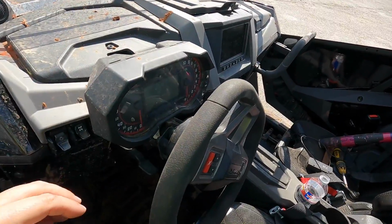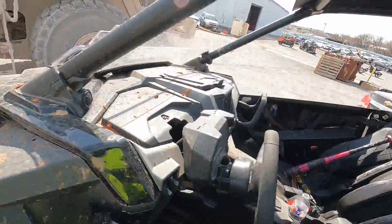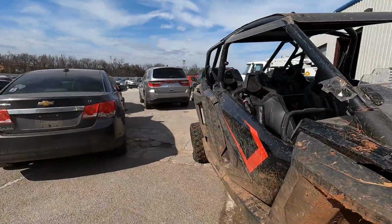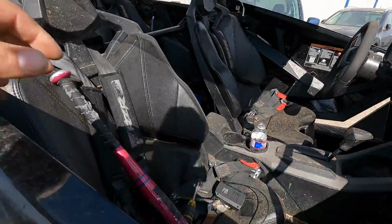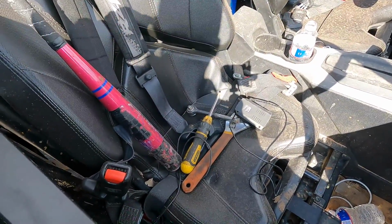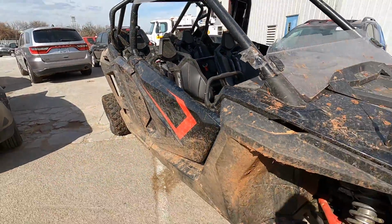There's no key in it, though. I was hoping we'd be able to fire it up. Maybe run it. No, Copart wouldn't let me drive this around the yard, but still. There's a baseball bat and some tools in there, too, with some antifreeze and stuff. Yeah, too bad, man. I'd love to have fired this one up for you guys.